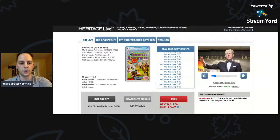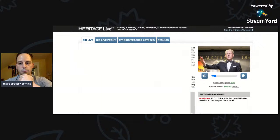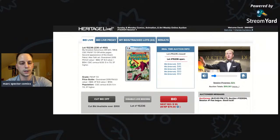depending on the books. And usually you'll see a lot of the common keys on there. You'll see a lot of ASM 300s. You'll see a lot of Secret Wars. You'll see a lot of the typical keys, but then you'll also see a lot of random books, random 9.8s.